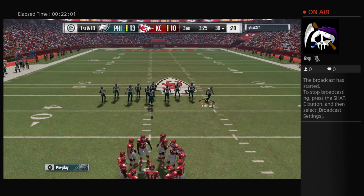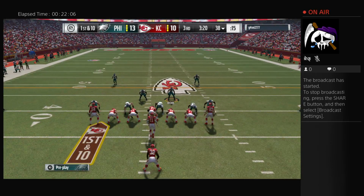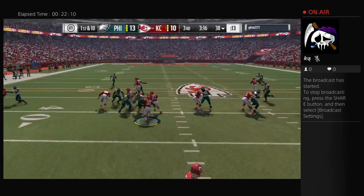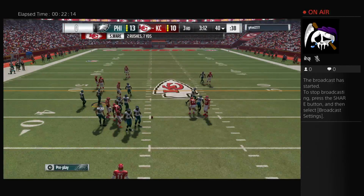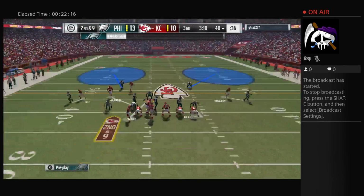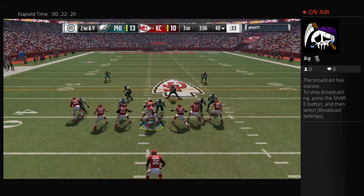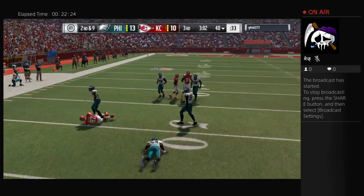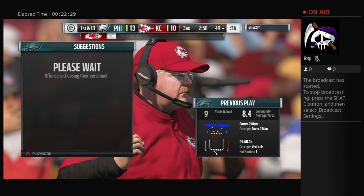And a new set of downs here after picking up the first on the ground. They'll run now with Ware. Nowhere to go that time. He maybe got a yard, up to the 40. The veteran Connor Barwin in on the stop. They're going to hurry back to the line now. Now Smith. Caught. Kelsey, left side. And he'll be brought down just shy of midfield at the 49-yard line.